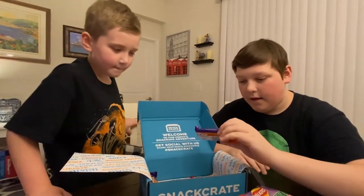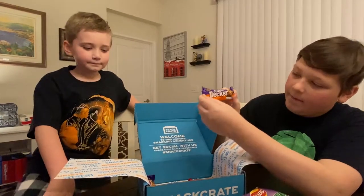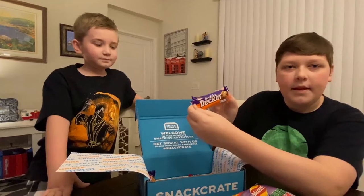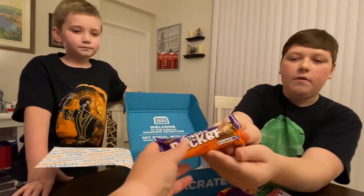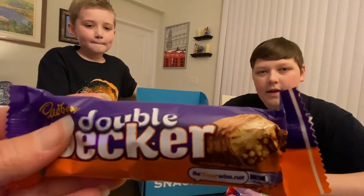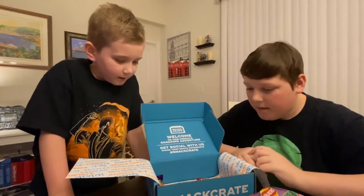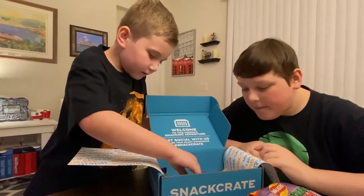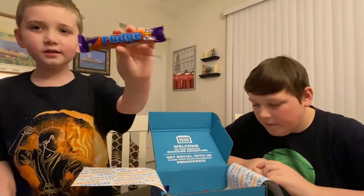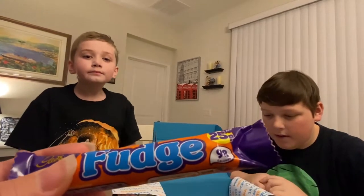Let's see, we got Double Decker. Looks like a candy bar. Maybe like, I don't know, like one of those Grand things. What are those called? 100 Grand? 100 Grand. I'll take that. There's also this thing called fudge, made by Cadbury. Yummy.